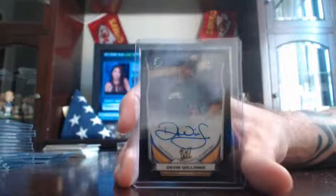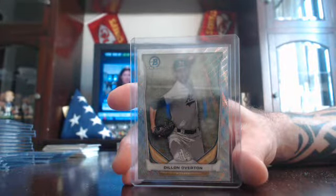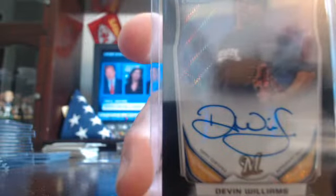This one, number 250 of Devin Williams. Devin Williams, Black Wave, number 250. And you've got a silver, number 225, for the Oakland A's, Dylan Overton. Dylan Overton, silver, number 225. Mini of Mike Stanton for the Marlins. Obviously. The last one was the Milwaukee Brewers, Devin Williams, Black Wave, number 250. That was the first auto in box number 4.